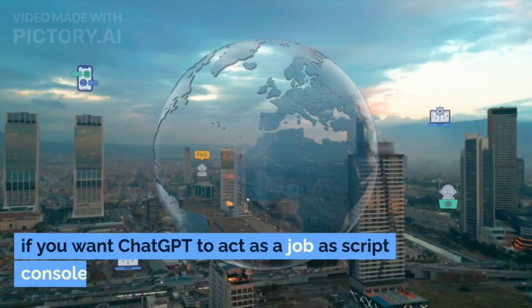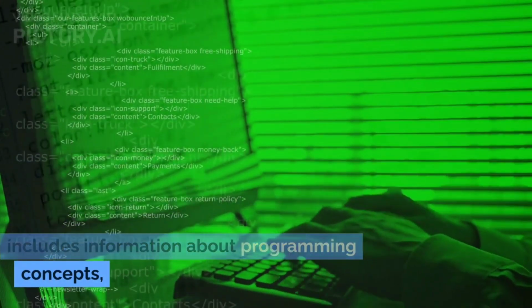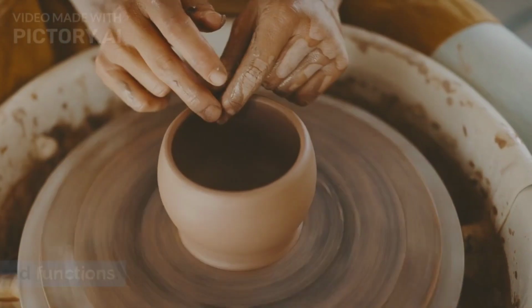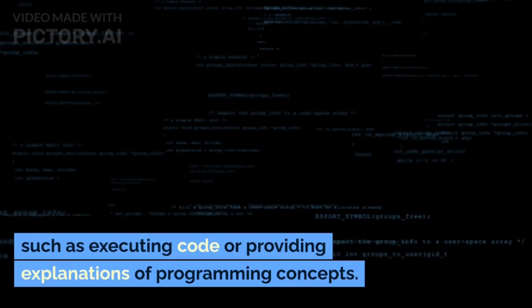Similarly, if you want ChatGPT to act as a JavaScript console, you would provide a prompt with a context that includes information about programming concepts, syntax, and functions. ChatGPT would then use this context to generate appropriate responses, such as executing code or providing explanations of programming concepts.